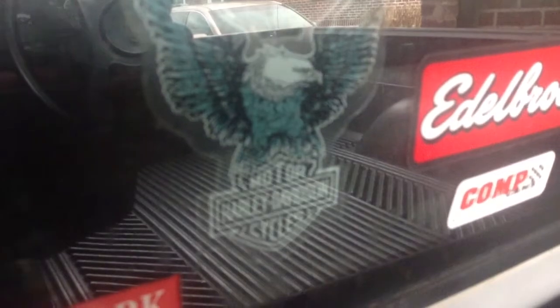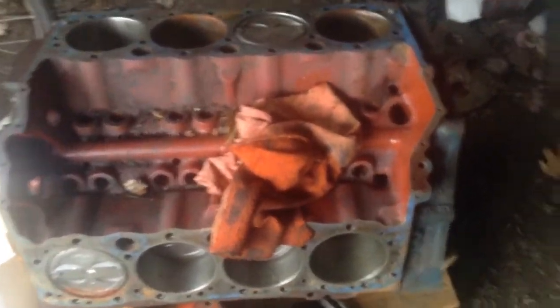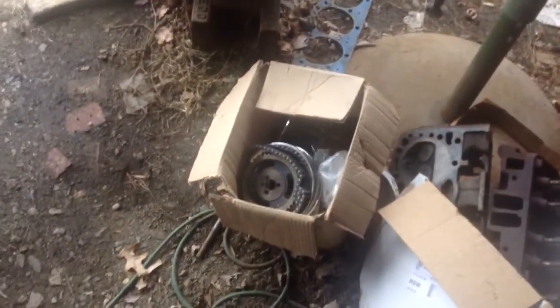Edelbrock, Harley, comp cams. I put those on, and hopefully the camshaft we're working on right now, half out of it, will go in there and blaze the tires down the road. But that's a flywheel. I don't need a flywheel because that's a manual. That needs, I forget what kind of thing that is, but we got heads in a box, timing chain in there with all the pulley system, head gasket.